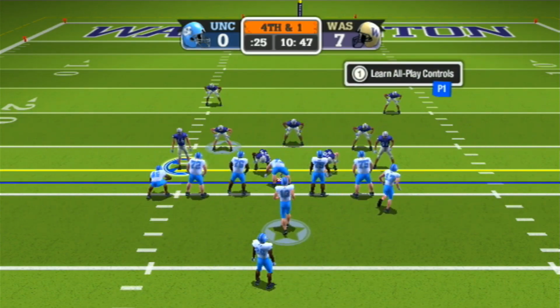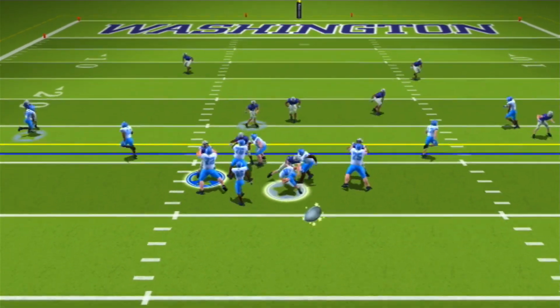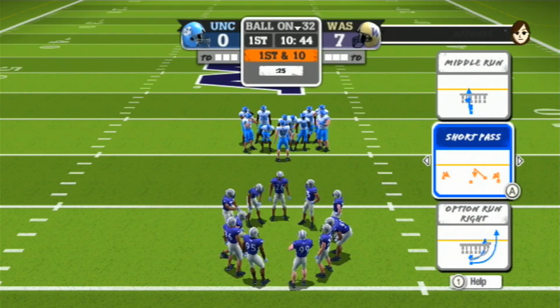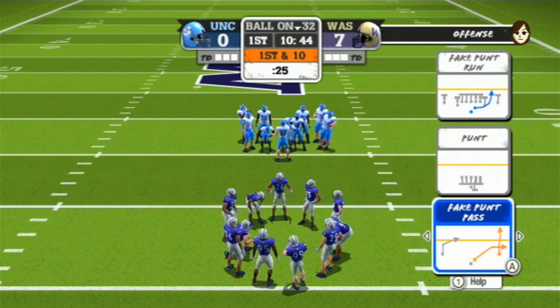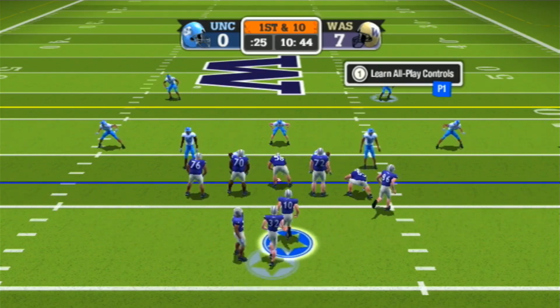And it's the offense that takes the field on fourth down. The Tar Heels line up with a single setback here. Not quite enough for the first. Looks like they'll turn it over on downs. You know what? I think they still made the right call there. Yeah, it was worth the gamble, even though they didn't make it. First down.